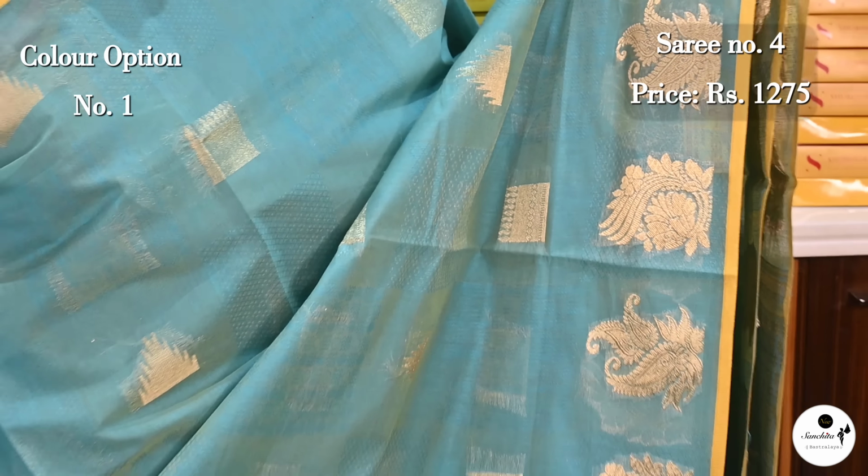The pallu of the saree has a network of spread buttas closely weaved together, giving it a rich grand look. Contrast blouse piece in purple color. Color option teal with magenta. Peach with violet. Ink blue with magenta. Rani pink with magenta. Silverish grey with magenta.